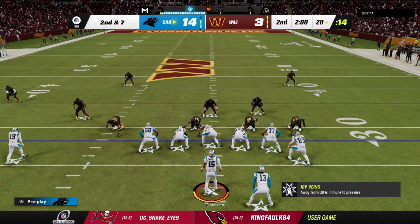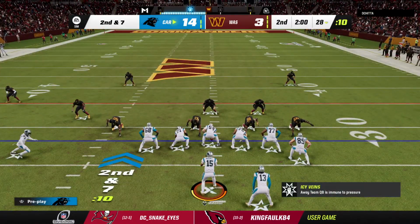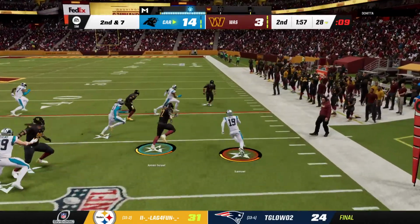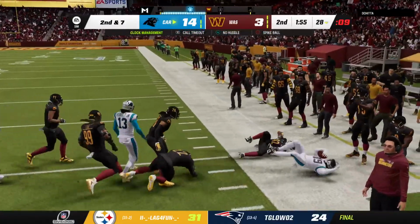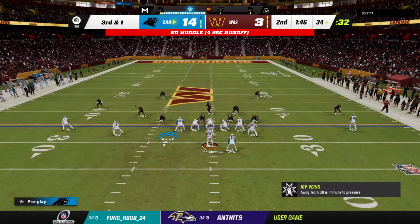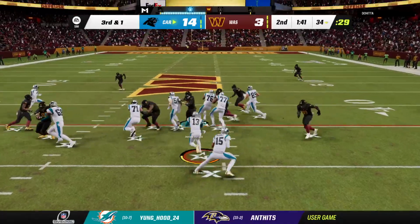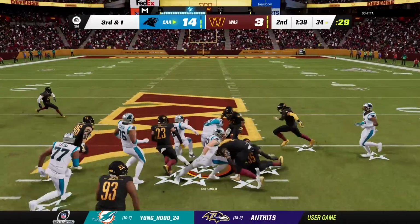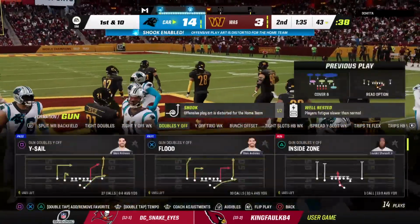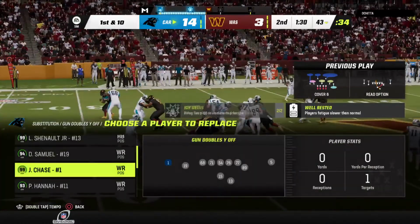Here's 2nd and 7 now from the 28. Mahomes taps this forward. It's a jet sweep. And he'll take this up near the 35, maybe the 34. Here's a handoff out of the gun. And they will touch him down, but not before he gets the first. They'll get 9 out of that one, and as a result, the drive continues.